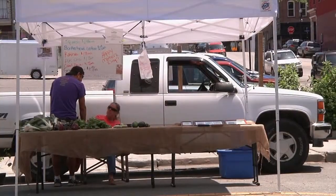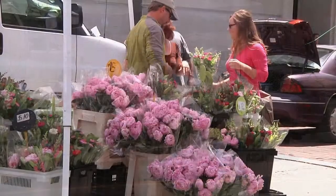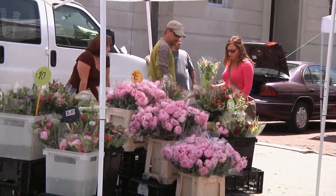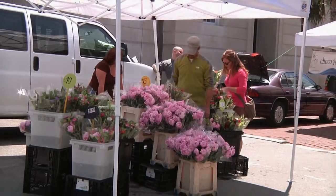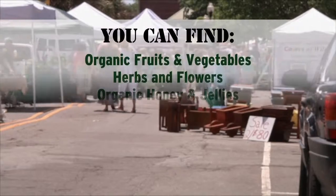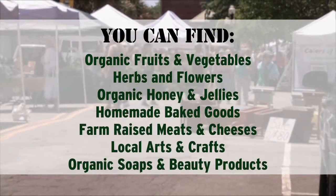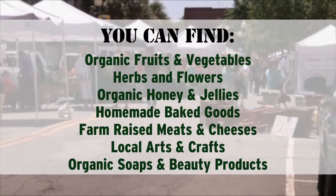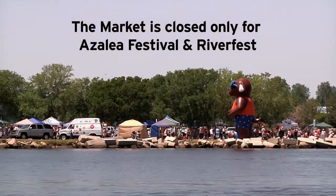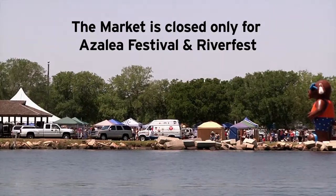The offering most weeks will include fresh vegetables and fruits, berries, herbs, flowers and plants, eggs and cheeses. There's farm-raised meats, seafood, honey and baked goods, confections with plenty of legumes, pickled items, jams and jellies, arts and crafts, and musical entertainment is provided during the Saturday morning event held each week. In this 9-month period, it takes breaks only for the Azalea and River festivals downtown.